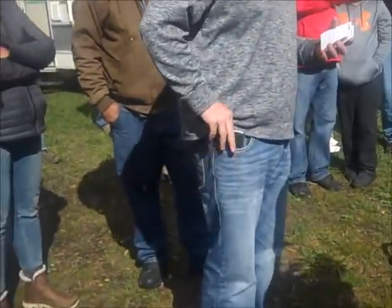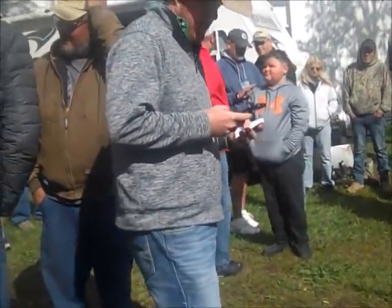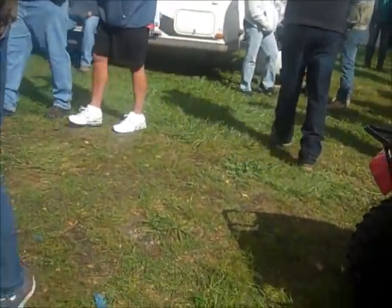Number 49. All right. Tiffany, here is this one. Camper. All right. Now we have a 2004 Rockwood camper.